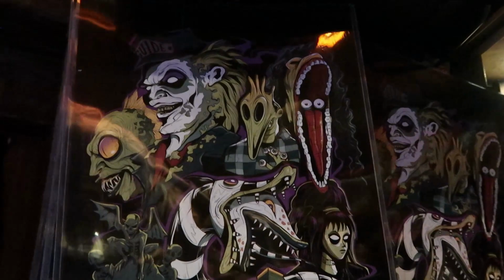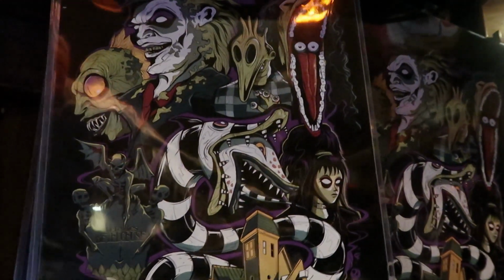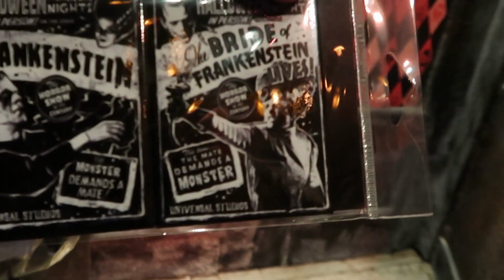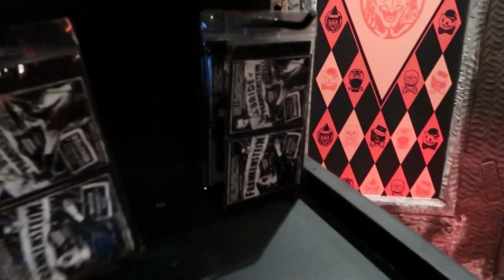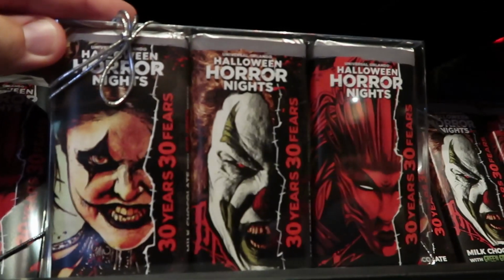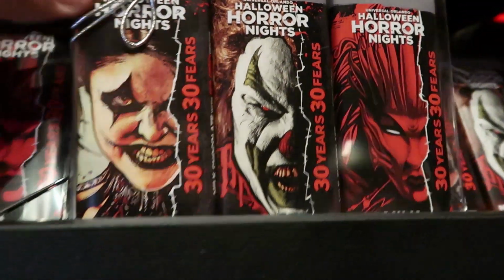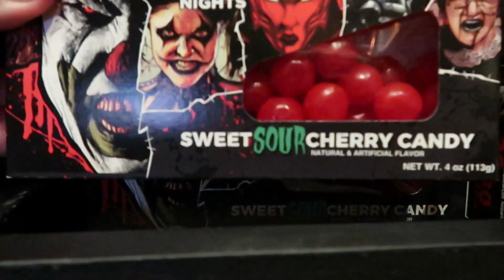They have Beetlejuice posters here for $18. It's kind of the same theming that they have over there on the hoodies. And look at these magnets. These are really cool. These are the Frankenstein and Bride of Frankenstein magnets. These are $14. And they also have some Beetlejuice keychains as well with that same print there, and they are $14. They also have this set of three chocolate bars right here, and right underneath that they have these sweet and sour cherry candies.